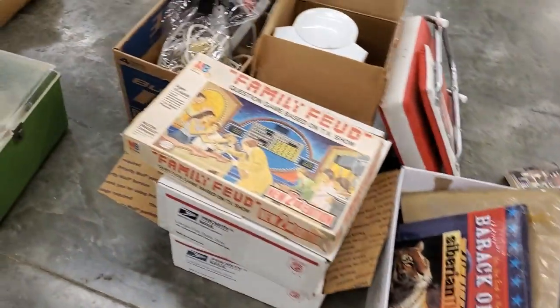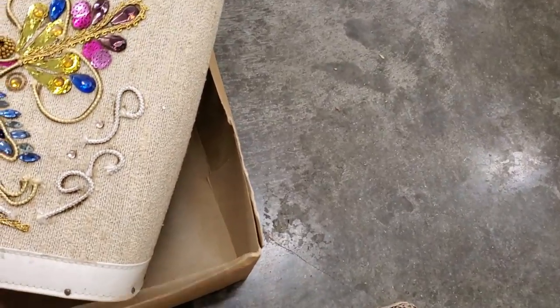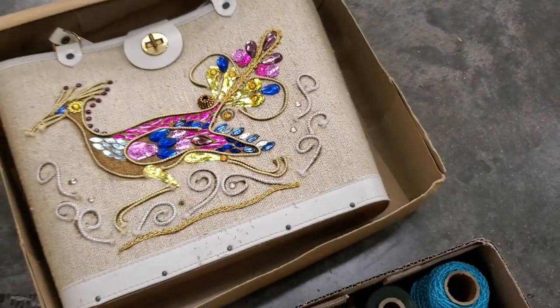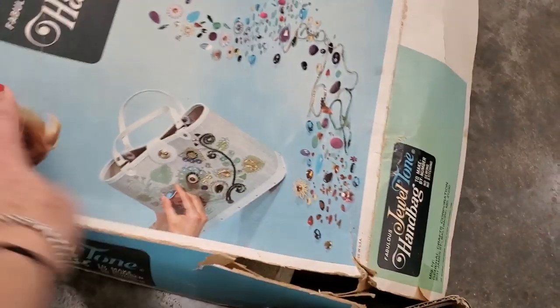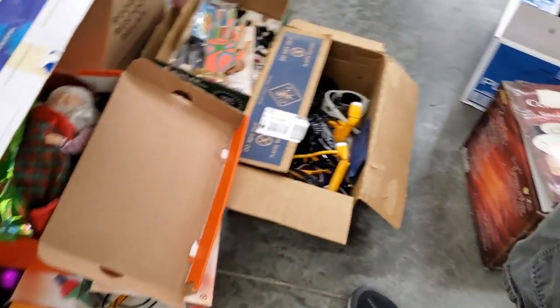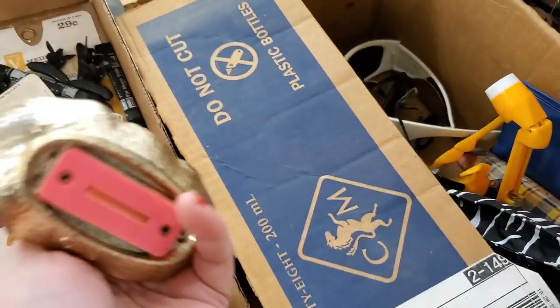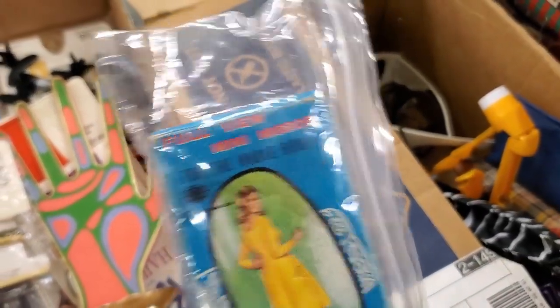Yeah, that's pretty cool. Okay, this is fabulous here. This is very Enid Collins-esque, but I know that it's not. But this is a fabulous jewel tone handbag kit in the box. I actually even kind of like those. Is it a ragtime band of teddy bears? This is amazing too. I don't even know what it is. A full-length mirror. Is that Smurfs?